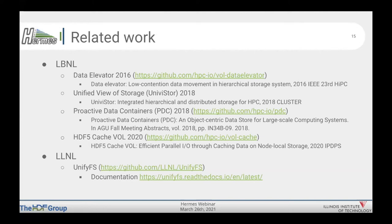The client-server model requires dedicated resources on compute nodes and unifies the storage. The shared file access will need locking, which is an expensive operation. The data moves to the next tier of storage if the previous one is fully occupied, which does not consider the optimization for different data sets. So next, let's look at the PDC work.